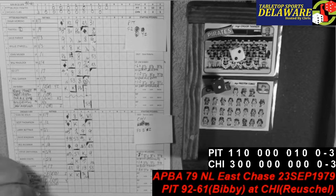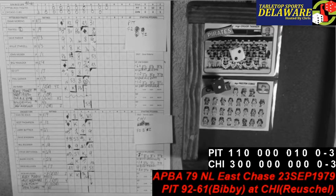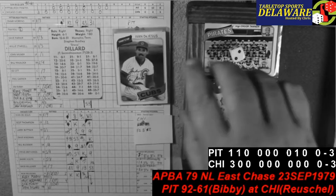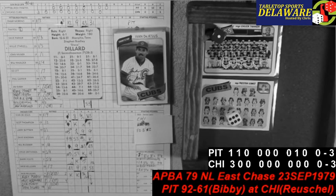Pinch hit. He is a fast... Right down there. Alrighty, so leadoff batter is going to be Steve Dillard. He will face John Candelaria. Candelaria's second inning on the bump. Dillard leading off. Here comes the pitch from the Candyman.